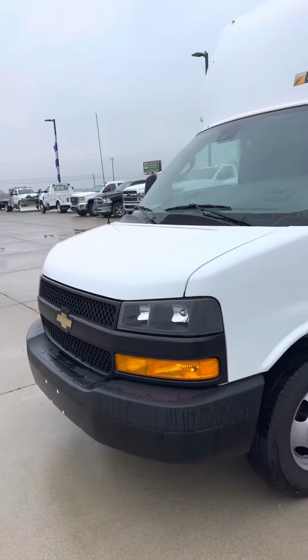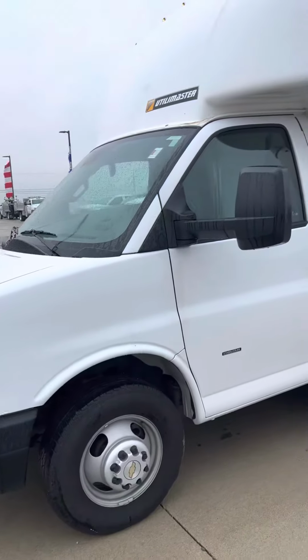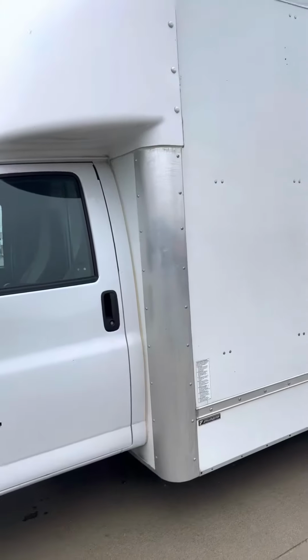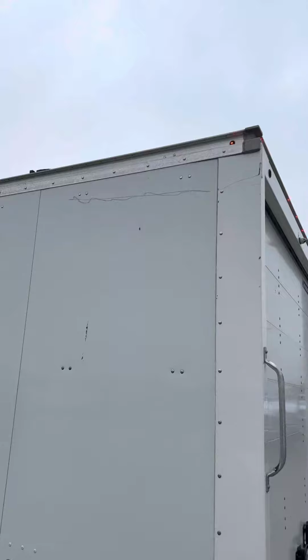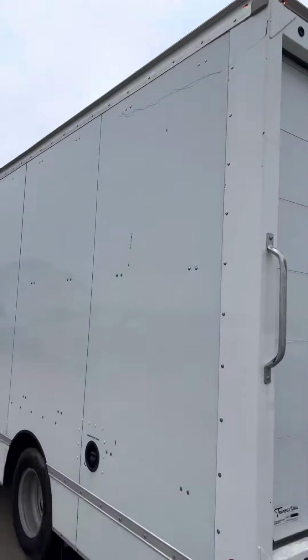419-567-4526. Getting you a video here of our Chevrolet box van that you sent the request over on. Very, very clean unit here. Altimaster box on the back of it. It's got a little bit of a scratch up top, as you can see.